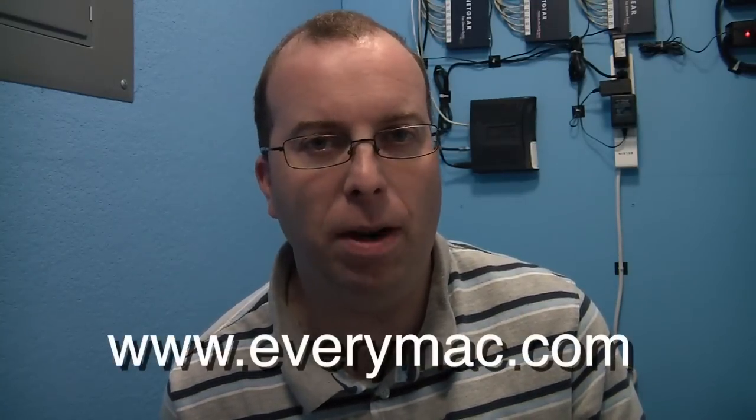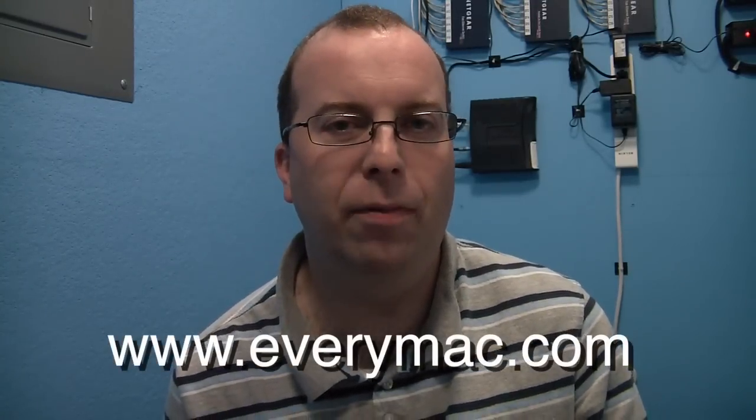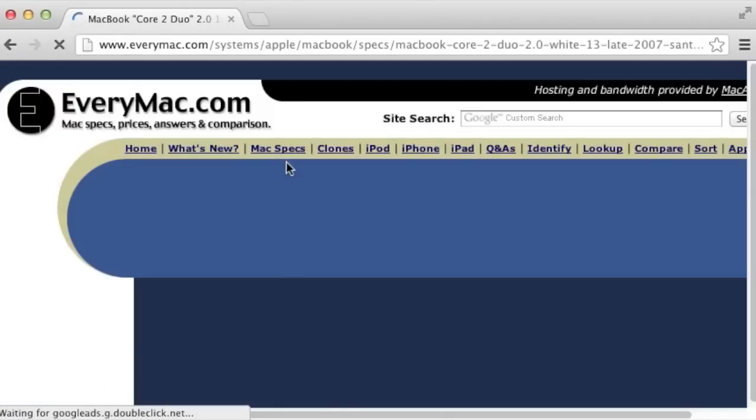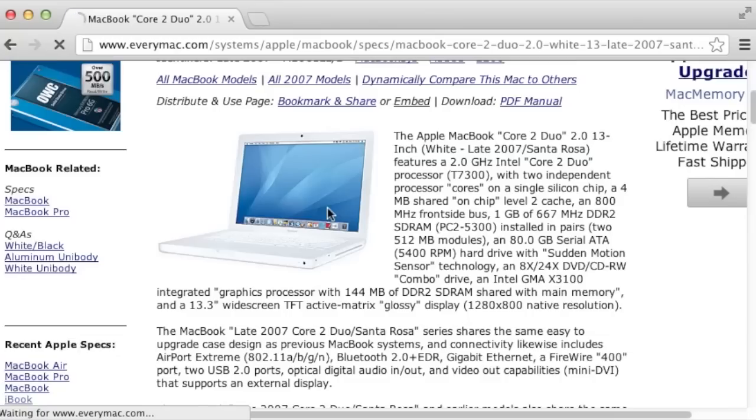I want to throw in one other little tip, especially if you're buying a Mac. There is a great website. It's been around for years, and it's called www.everymac.com. If you go to this website, you can pretty much find the detailed specifications of any Apple computer all the way back into the 1980s and up to what the current versions are.